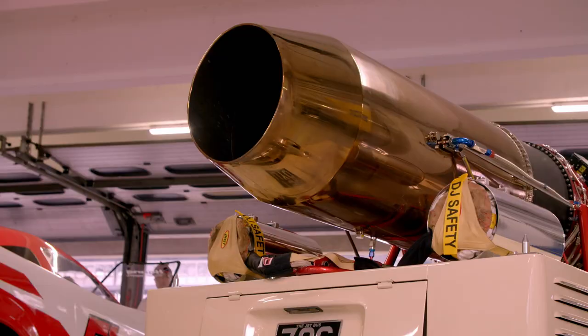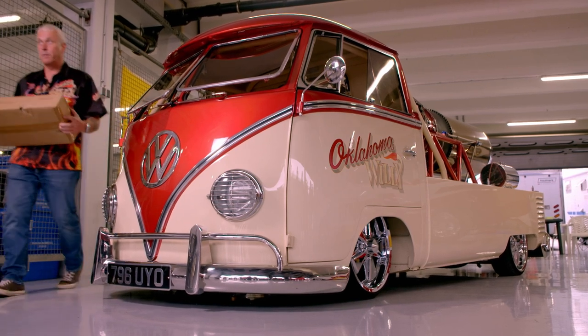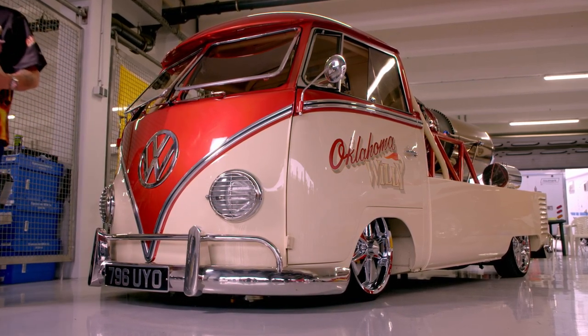So we sit in the pub. We all get drunk, we come up with a stupid idea, and whoever comes up with the stupidest idea, I'll go away and lock myself in the garage for 5 years and build it. Perry's been building his own rides for 40 years, but this rad machine is his crowning glory.